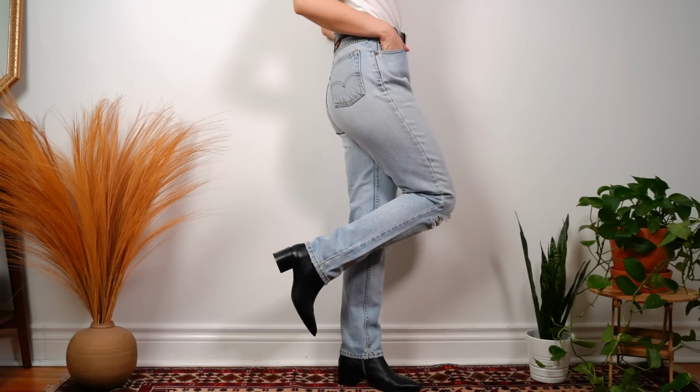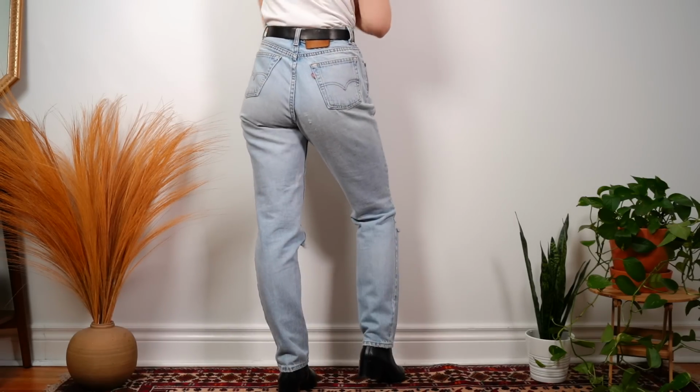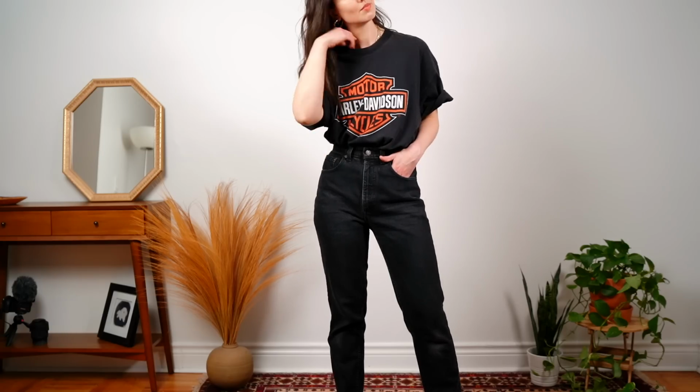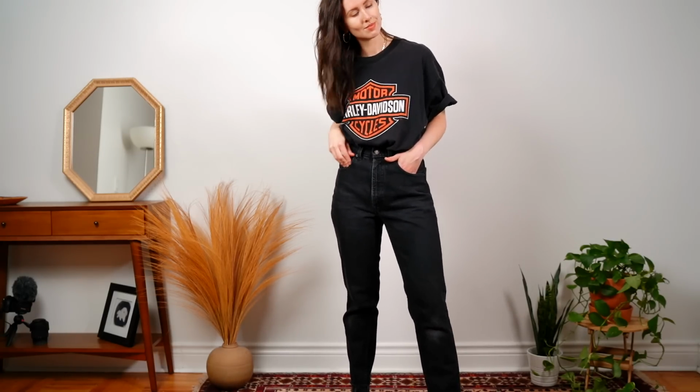So it's on my to-do list to get these taken in because I really want to wear them. I just always think of my mom when I wear these jeans. And what I love about a really good pair of vintage denim is just the fit is, to me, just so interesting. It's a little bit more relaxed, more unexpected, and just cool.